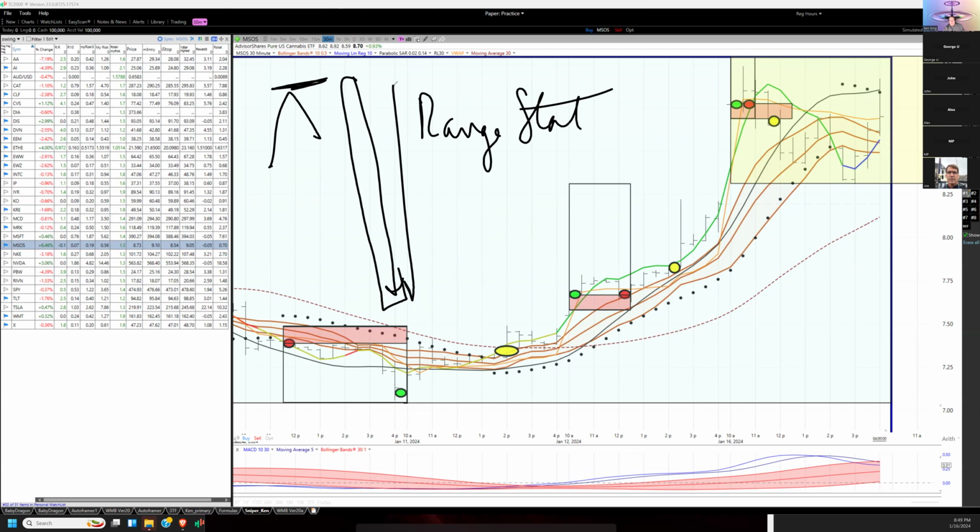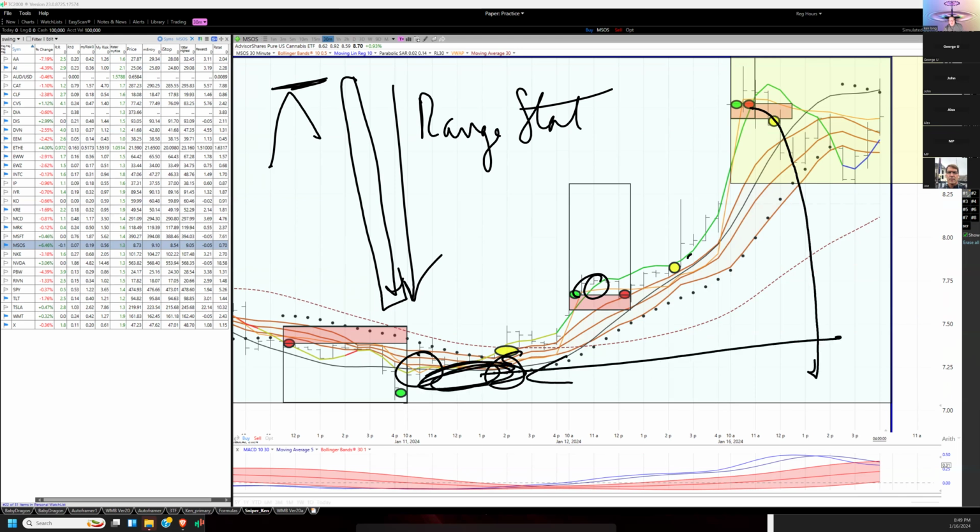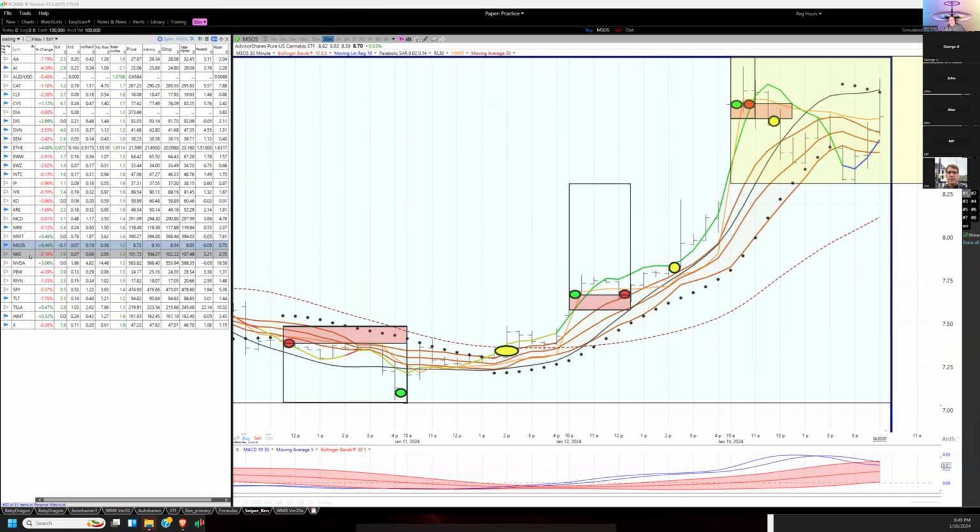So the range stat is the maximum reasonable intraday move. And we look for places where support and resistance have been established. And so if this starts failing, I'm not surprised if it moves that far down to here. That's where the target is. That's all I do. You see that on every trade every night.